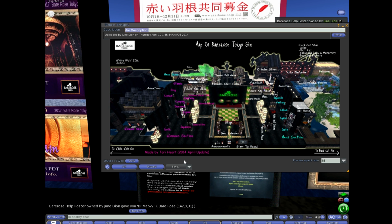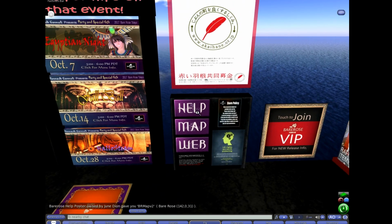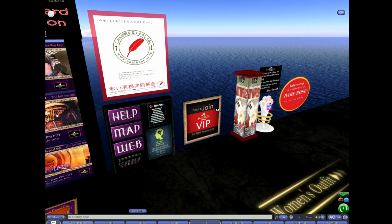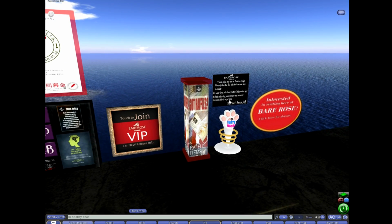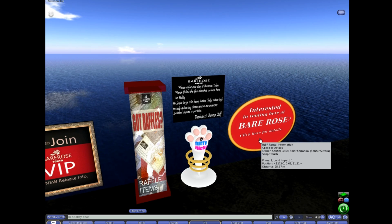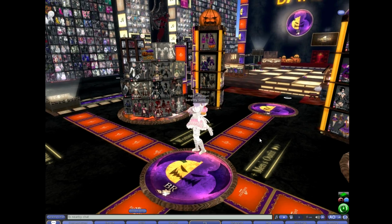It was updated back in 2014. We don't have the White Wolf sim anymore, but we do have the main sim and the Black Cat sim, which we'll go over. But a lot of these sections have changed since then. There's a link for the website, help information, things about IP and DMCA, information about raffles, which we'll go over, information all around. Pretty much if you want to find information in a note card, that's where you're going to look.